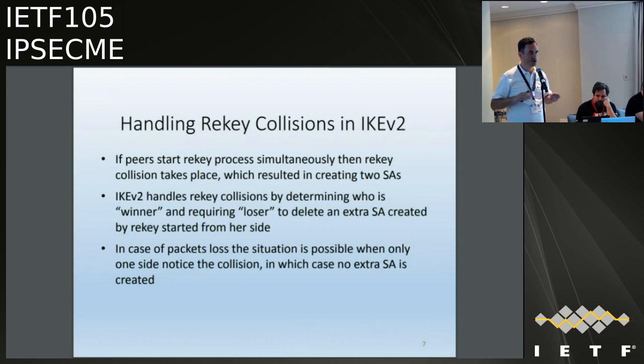So what about rekey collisions? IKEv2 says that if two peers start the rekey process simultaneously, then a rekey collision takes place. That will result in creating two SAs. And IKEv2 handles this situation by determining who is the winner and who is the loser by comparing nonces, and the loser has to delete the extra SA that it created. Another situation is also possible when, due to packet loss, only one side notices the collision, and it is handled a little bit differently in IKEv2.